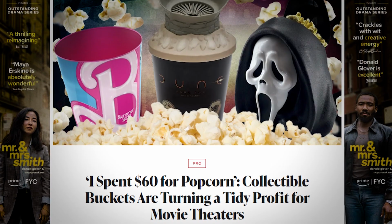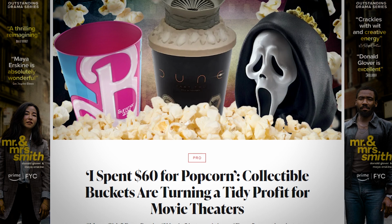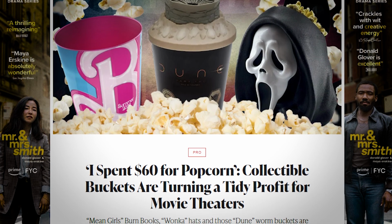And you know what? I freaking love this war. I hope it goes on for 1,000 years. Now, collectible popcorn buckets for movies have been a thing for quite a while now, but it seems like in the last year or two, they have really stepped up their game as far as creativity and overall cool design for these popcorn buckets.